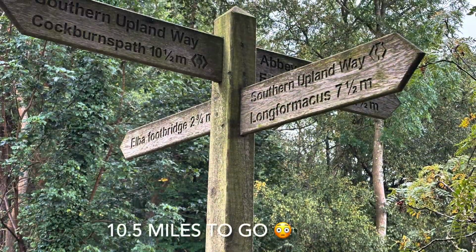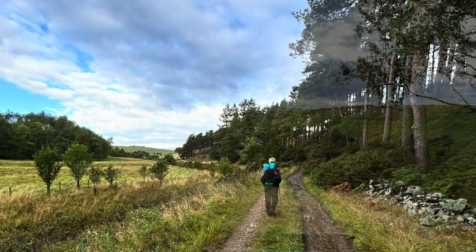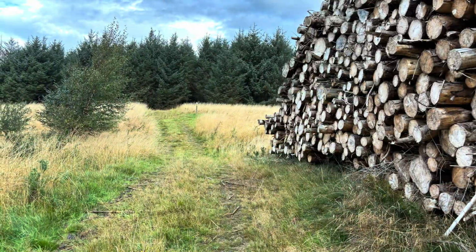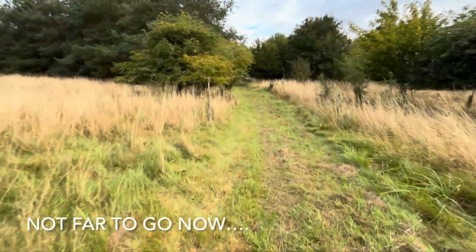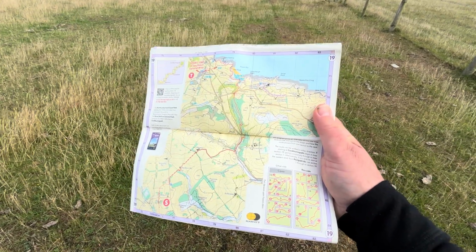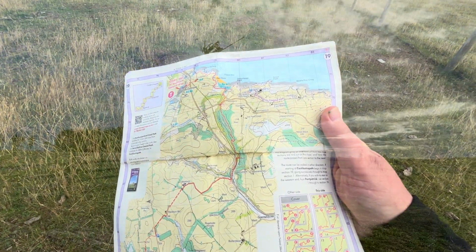Over the bridge, follow the river. Following the valley. So I've been using this map from Harvey's Maps, good, waterproof and all that. We're on the very last section. So there you go.